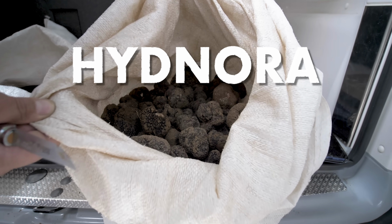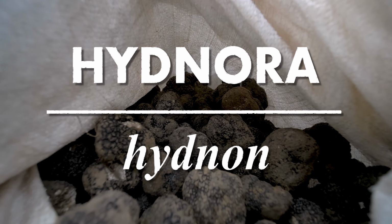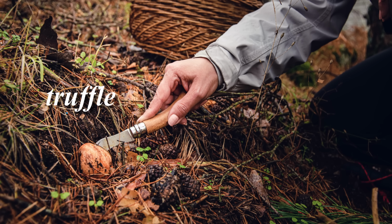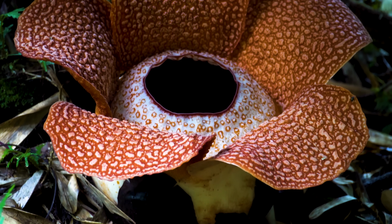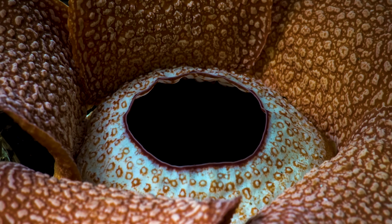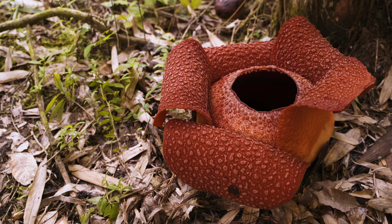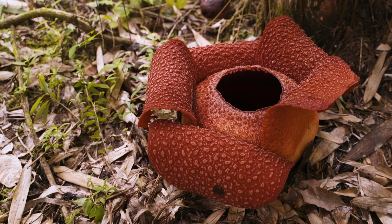The name Hydnora itself comes from the ancient Greek word hydnon, which means truffle, a fitting name for a fungi-looking plant that spends most of its life hidden underground. Because they have no leaves or roots, researchers have struggled since their first description to classify Hydnora. Initially, these plants were lumped into the Rafflesia genus. If you follow the channel, you'll recognize this one as the genus that contains Rafflesia arnoldii, aka the corpse flower, another holoparasite that takes the prize for the largest individual flower in the world.